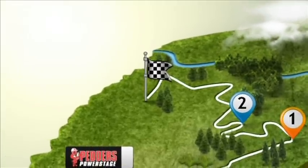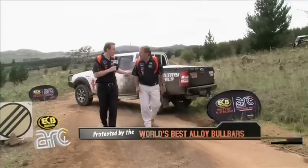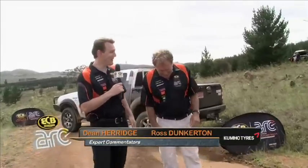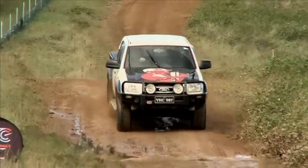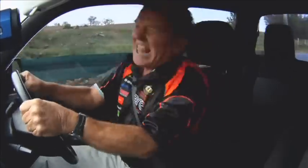Ross Duncan's just completed a lap, and he's with Dean Herridge at the start. Ross has just been out there in the Pedders four-wheel drive on the Pedders Power Stage. How was it out there? Yeah, it was good, but there's a couple of little tricky bits. There's a couple of mud holes and a couple of corners you come around that are blind and boggy and slippery. Oh, I tell you what, I had a couple of moments.